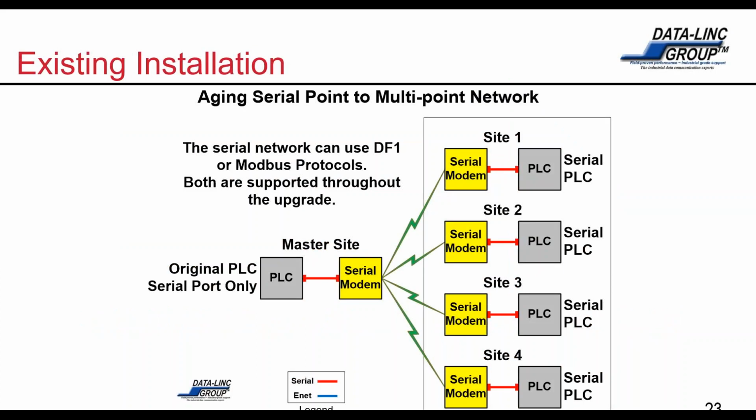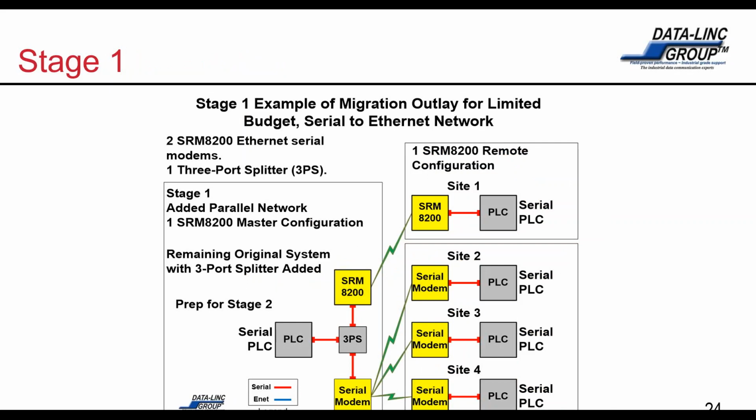So let's say this is your existing installation where you have your master with a serial PLC, and the serial PLC is interfaced to a serial modem and is controlling the entire network. Now this could be using DF1 or some Modbus protocols, and you want to upgrade the network. So you start planning, and in the next stage, you could add a 3-port serial port splitter, where one of the ports could be connected to the existing master serial PLC, whereas of the other 2 ports, one can be used for the SRM8200 serial connection, and the other could still be controlling the serial network through the serial modem. And you could start by adding one SRM8200 at the master side and one at one of the remote sites.